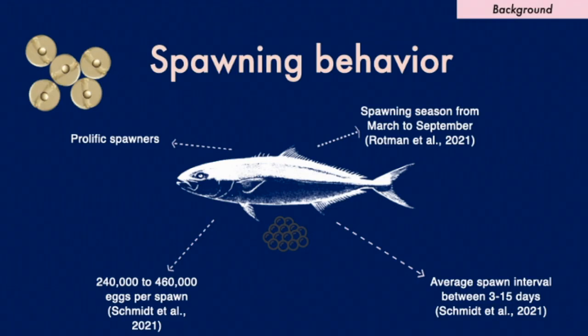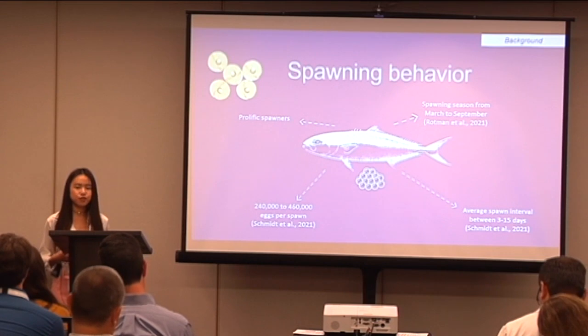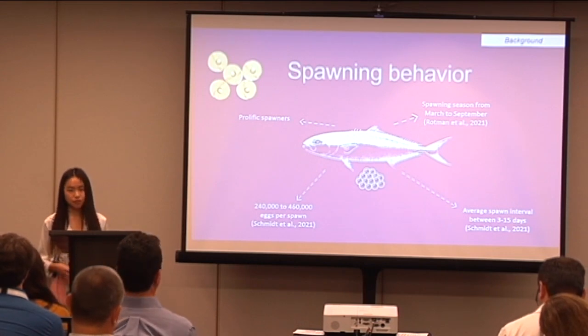One great feature that the yellowtail has as an aquaculture species is that they are very prolific spawners. These fish have very long spawning seasons from March to September, and they can spawn over 200,000 eggs per spawn, and they can spawn every 3 to 15 days without the need for any hormonal induction.